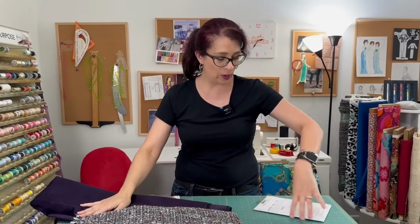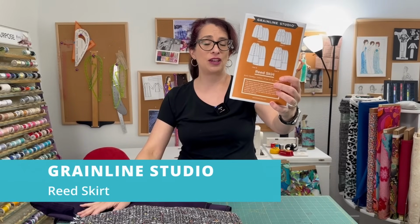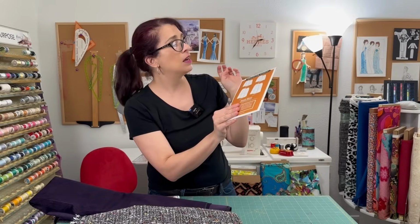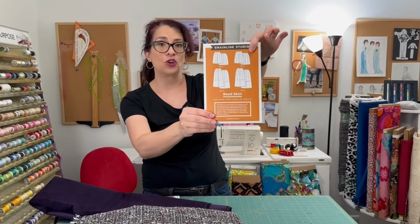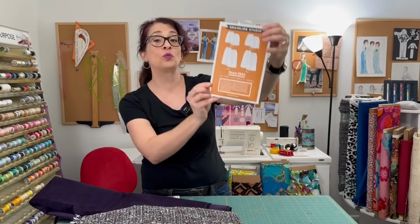And so when I found this pattern from Grainline Studio, I thought, oh, that's super cute. It reminds me of my pink skirt. I might need to make a few modifications because this looks like it's at the waist, and we all know I don't like anything at my waist. So I might drop the waist, but I think with either version of this short skirt, it will be manageable. This is the Reed skirt.